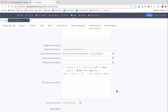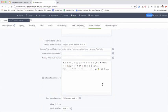Once the ticket is already opened, you can also customize these follow-up tickets. So any of the updates that are happening post-opening, so any of the updates and communications, this is where you can customize that information. Again, you can notify everyone on the ticketing team, only the ticketing team, or only the internal team. So there's a couple different customizations that you can do here.